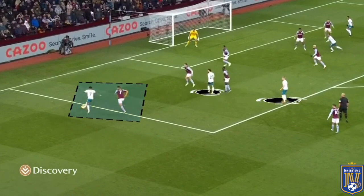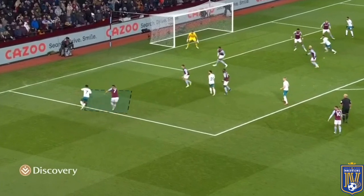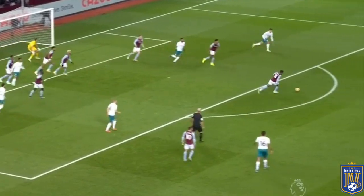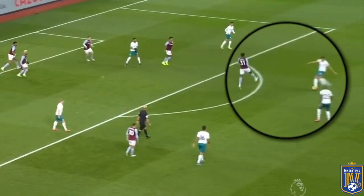What happens next is that as Sterling breaks towards the byline, Cash holds his position, but that's where you end up seeing Sterling locating Ruben Dias free at the edge of the box, and he pulls it across all the Aston Villa retreating defenders, and that places Ruben Dias in this position where he does pull out Bailey, but that's how City are able to take the lead.